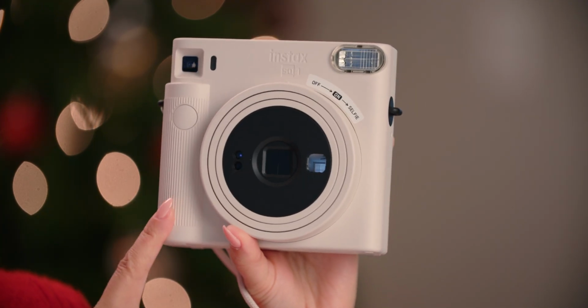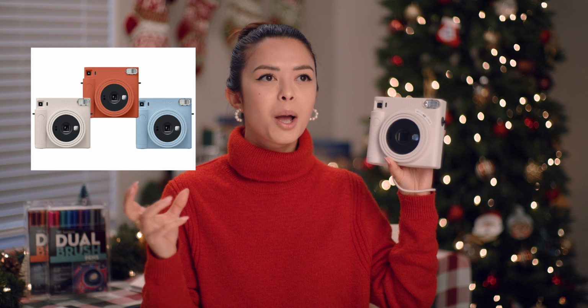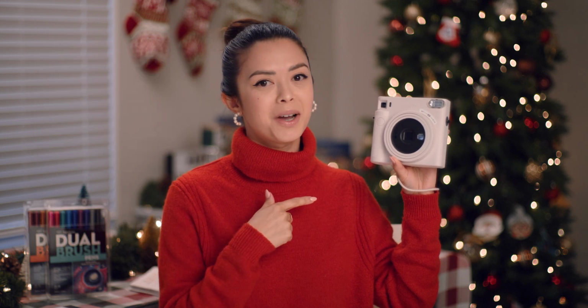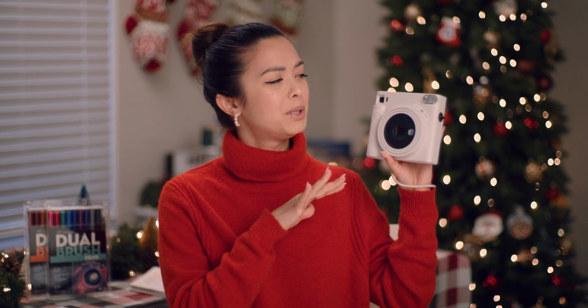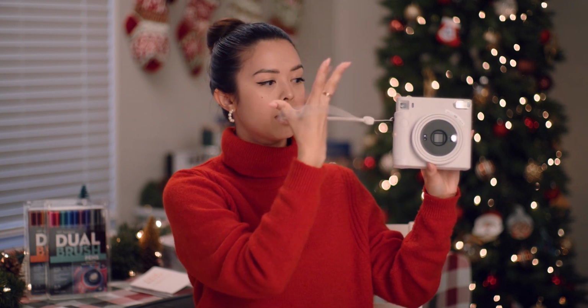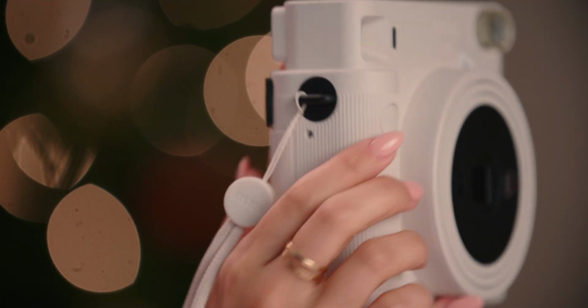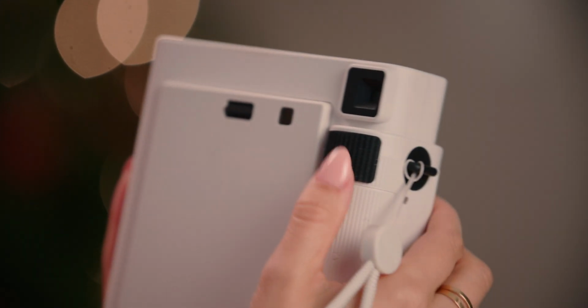This one is in the color chalk white. I had such a hard time choosing the color because they had so many cute ones. I remember seeing a really pretty muted blue. There's a really nice orange, but I decided to just go with the chalk white because it's so minimal. It includes a drawstring to wrap around your wrist. This area here is textured, and then there's also a thumb grip here.